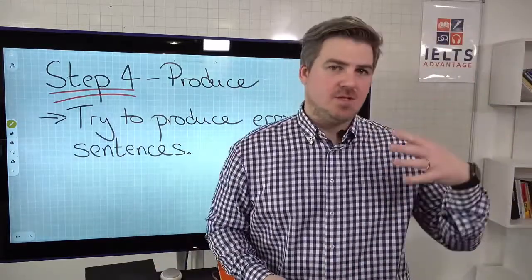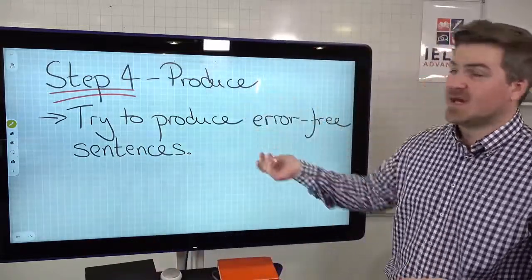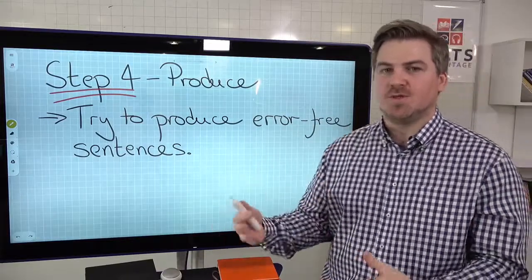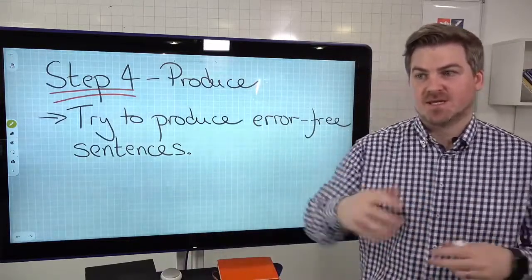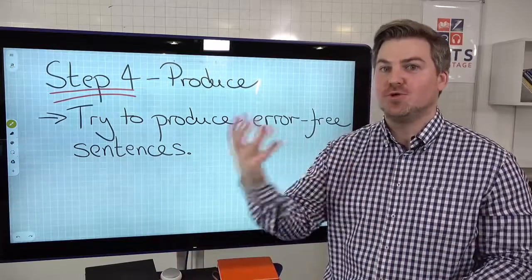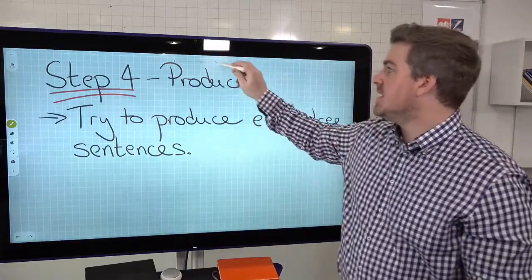So you can do this when you're doing a writing practice or your speaking practice, and if you don't do that, you're never going to be able to do the thing on test day. Because remember, it's not a knowledge test, it's a doing test. Can you produce the actual grammar in sentences? So you need to work on that.